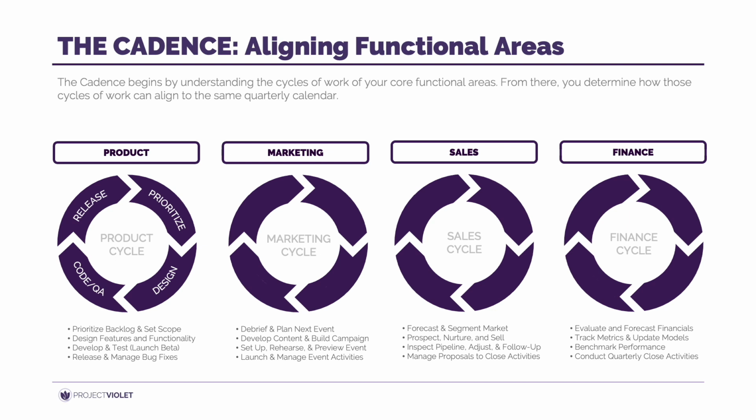Aligned with this cycle of work is marketing. They start their cycle by planning a launch event for the next big release. They build campaigns and prep for the event. As they near the date, they'll rehearse and preview to internal stakeholders. And finally, in parallel to the major release, they'll conduct the launch event to showcase all the new features and functionality. These 2 areas form System 1, and they align and drive towards the release and the launch event.